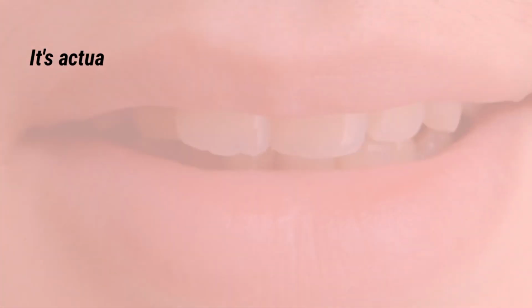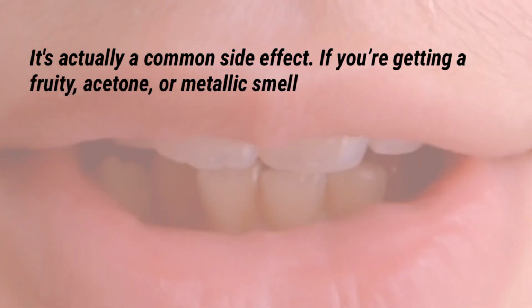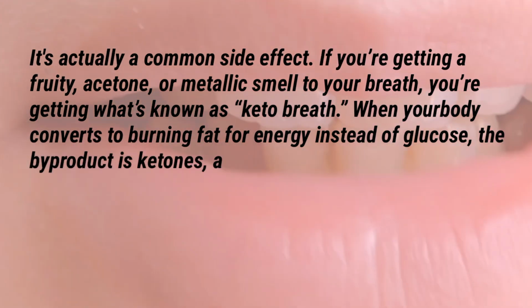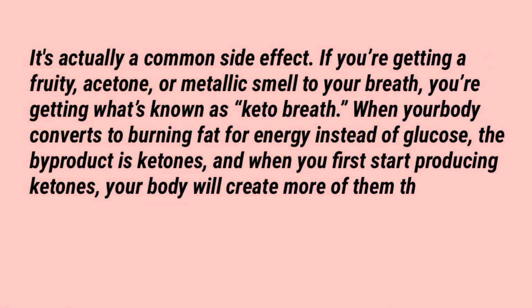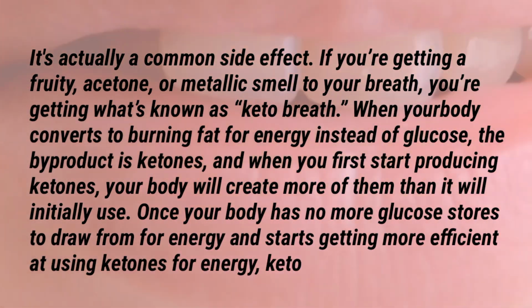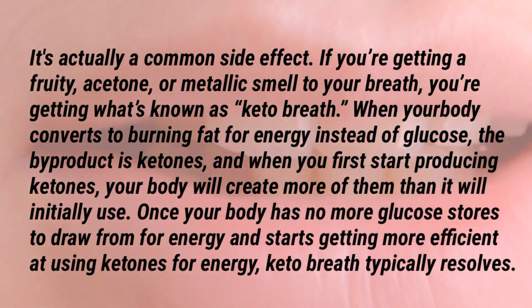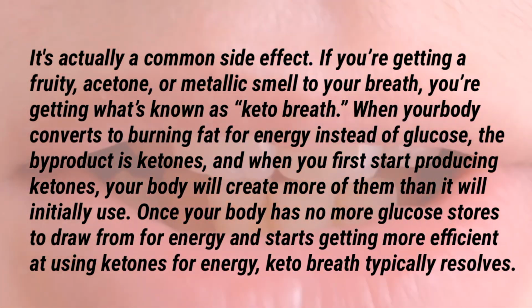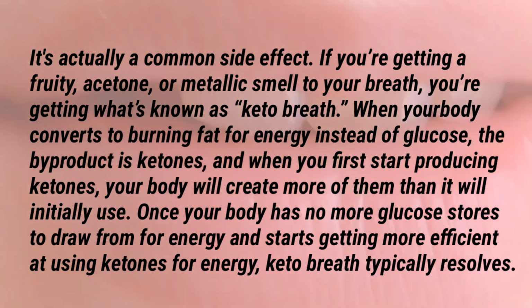Number 1. Bad breath. It's actually a common side effect. If you're getting a fruity, acetone, or metallic smell to your breath, you're getting what's known as keto breath. When your body converts to burning fat for energy instead of glucose, the byproduct is ketones, and when you first start producing ketones, your body will create more of them than it will initially use. Once your body has no more glucose stores to draw from for energy and starts getting more efficient at using ketones for energy, keto breath typically resolves.